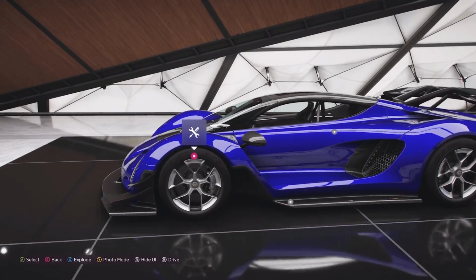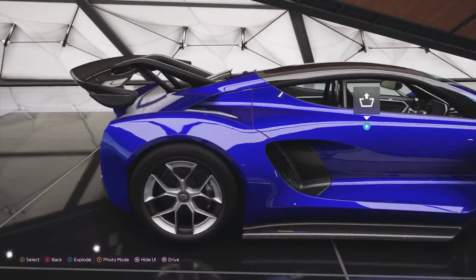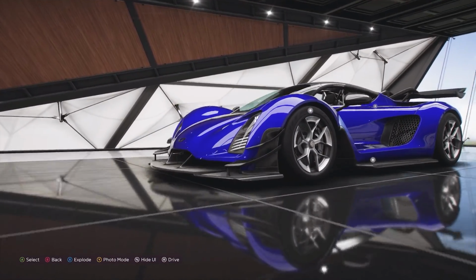It's got massive amounts of downforce as well, as you probably can guess from the gigantic rear wing. You got the rear diffuser, the side skirts, and the massive front splitter, which I don't think is going to get over many speed bumps, to be honest.